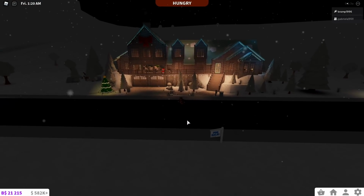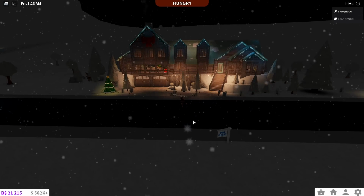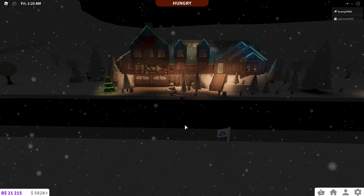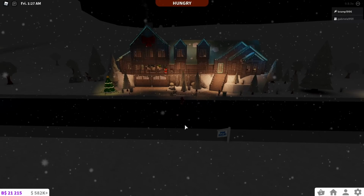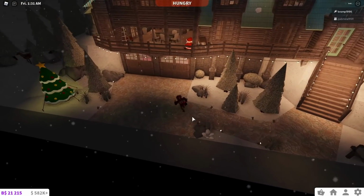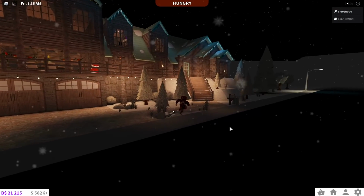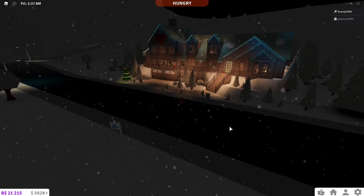I cannot wait to see what I will do to it after Christmas is over, because I'm quite scared it will look so bald or empty. I don't know how to say it, but yeah, I'm pretty excited to see how it turns out. I will have to repaint all the plants and stuff like that when the snow is gone, so not really looking forward to that, but I really love how this house turned out.